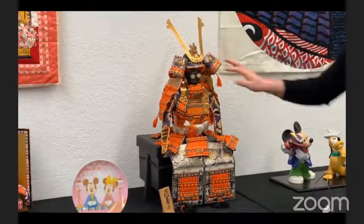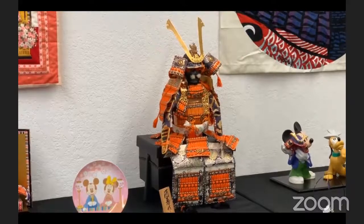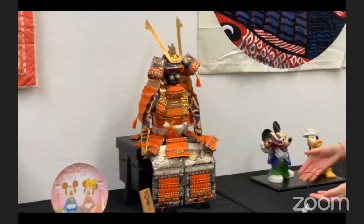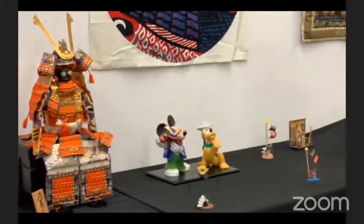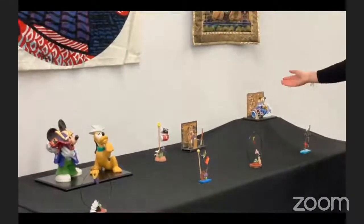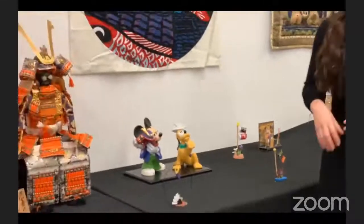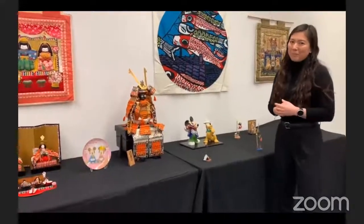So this helmet is called a kabuto, and this is typically displayed on a lot of different Boys' Day or Children's Day displays. So you can see it right here, you can see it with the Mickey, you can see it on this little Mickey as well, and over here. So that's going to be a common theme of having these helmets, the kabuto or the armor, to represent that strength and courage of the boys in the family.